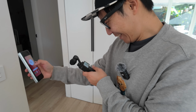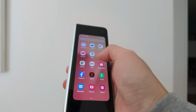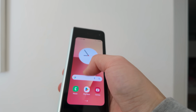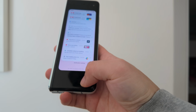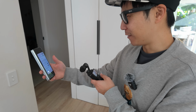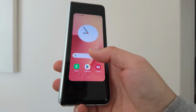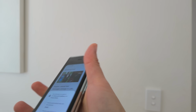Oh, dude. Nah, bro. This is ridiculous. This looks stupid, bro. So what's here? It's nothing. It's just dead space. This is the biggest chin I've ever seen in my life. Oh my.